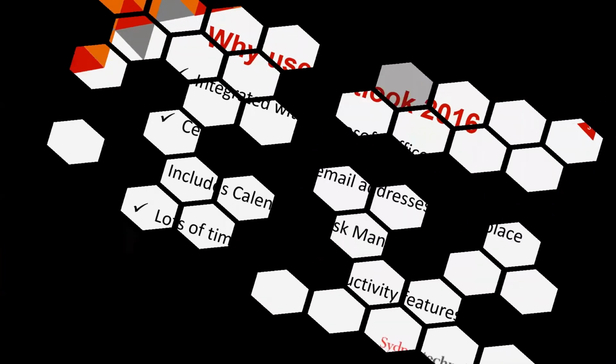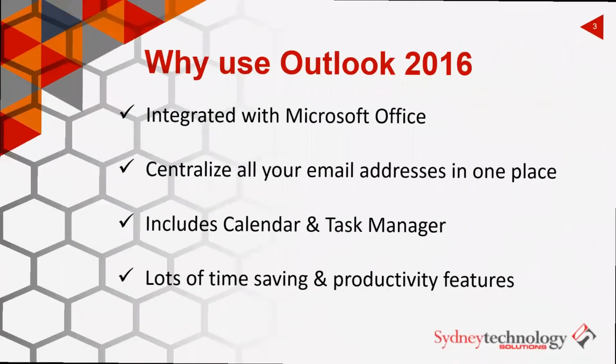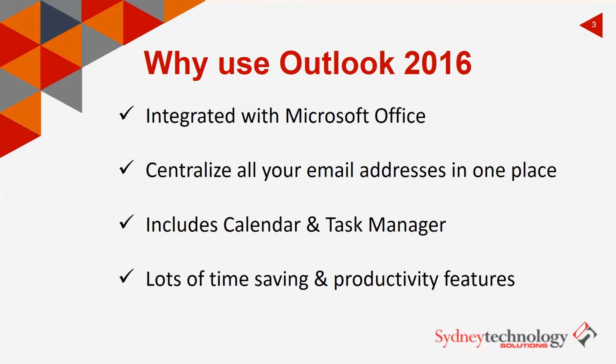So what are some of the reasons why you should use Outlook? Well, because it's Microsoft, it's integrated with the rest of Microsoft's products. So you'll see it's very easy to bring in Word, bring in Excel. There's also a program called OneNote, which is an organizational program that's linked right into Outlook.